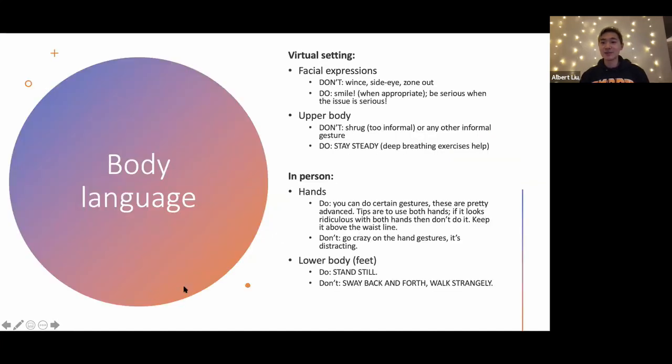And lastly, when it comes to body language, this is going to be a little tricky now that we're all virtual and online. But the first thing that you should watch for now that we're online is everything face up. So facial expressions, some things that you should just absolutely not do. Don't wince. Wincing is also a thing that you shouldn't do when your opponents are speaking.